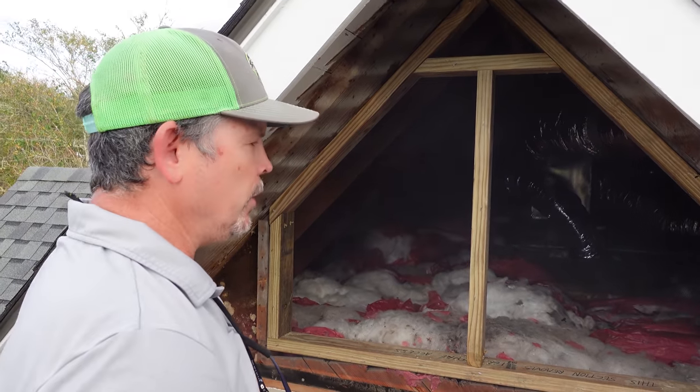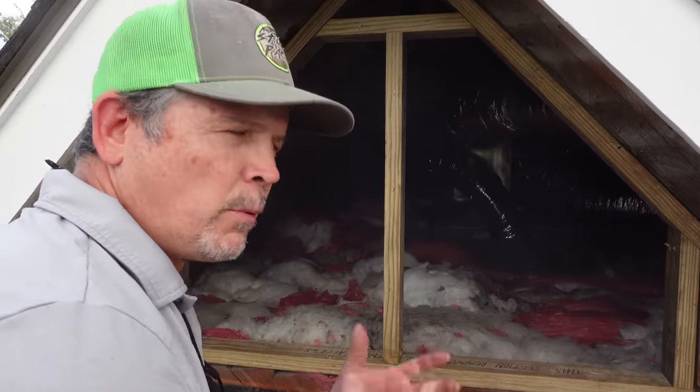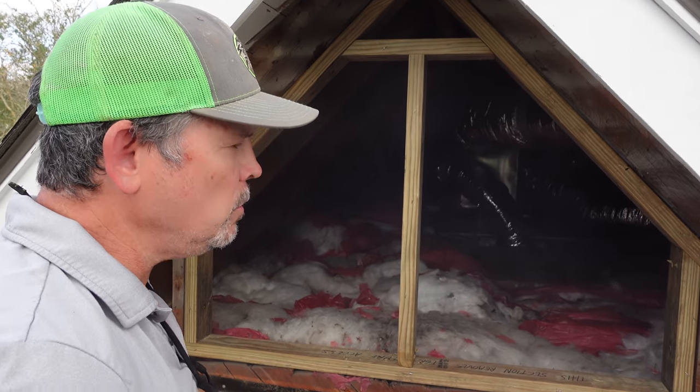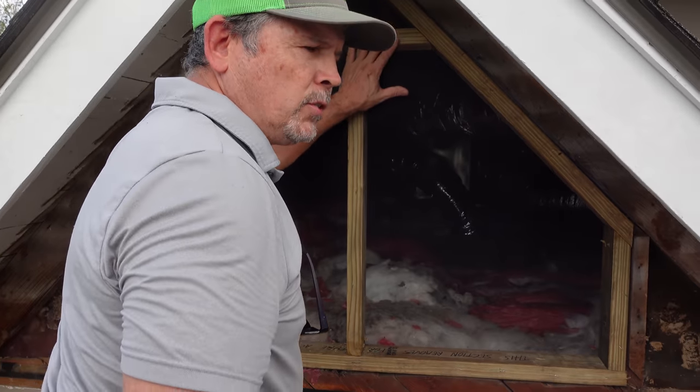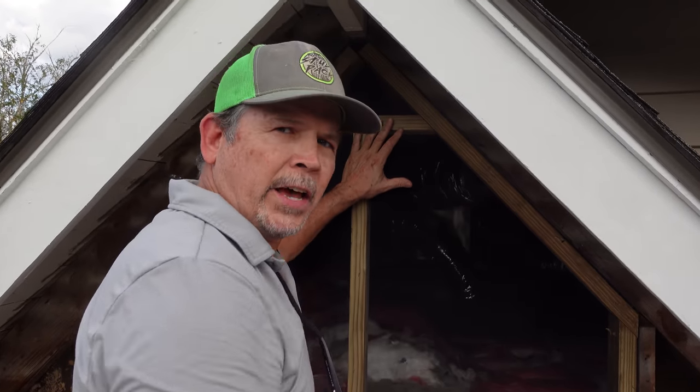Now, if you remember from the original video, these clavards were spaced with little spacer blocks. They were all split and trashed. I brought some treated lumber. We're gonna go downstairs and make our own. So let's go get all our clavards, those little blocks, our nail gun, come back up, put this thing together.